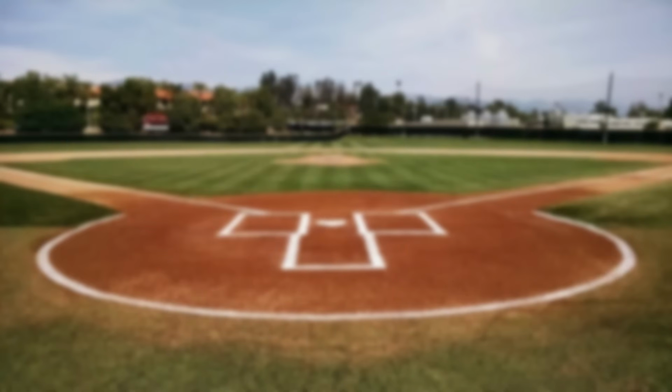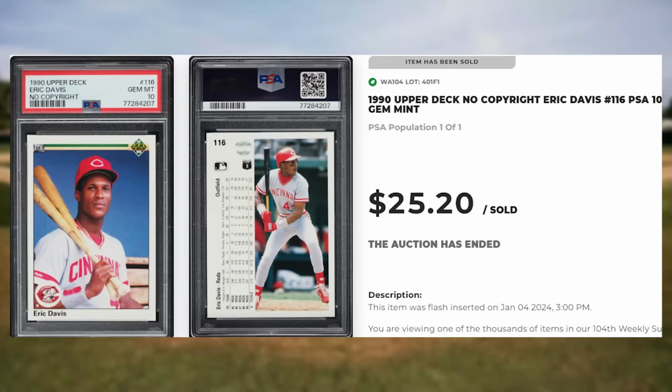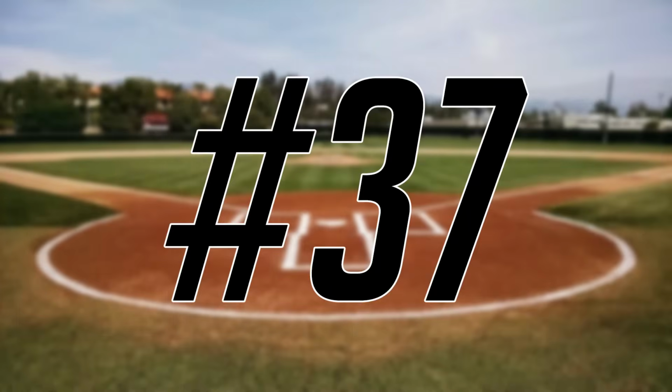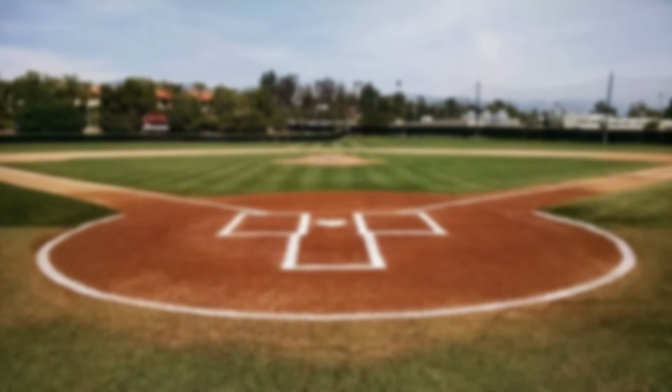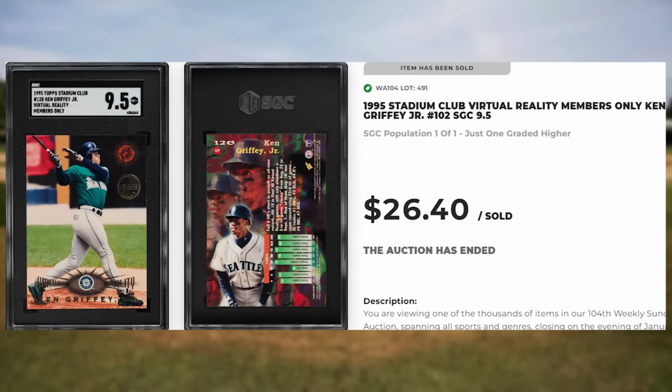Up next at number 38 is this 1990 Upper Deck Eric Davis, card number 116. This was a PSA 10, and it also sold for just over $25. We're headed back to the mid-1990s at number 37 with this 1995 Stadium Club Virtual Reality Members Only Ken Griffey Jr., card number 102. This was an SGC 9.5, and it sold for $26.40.